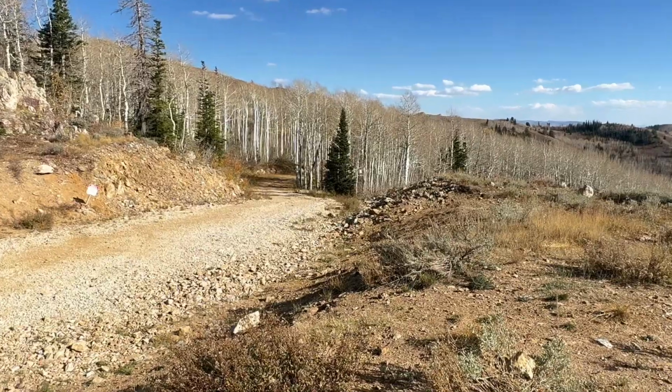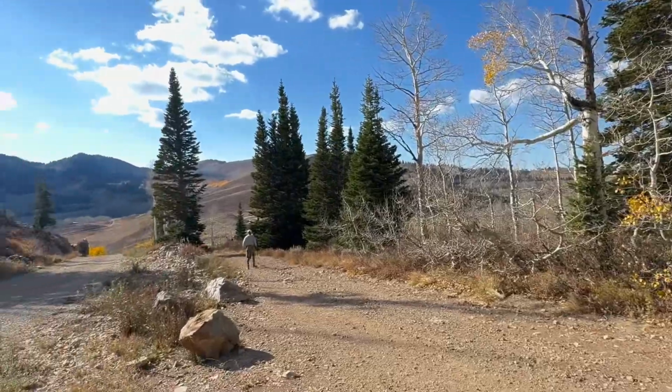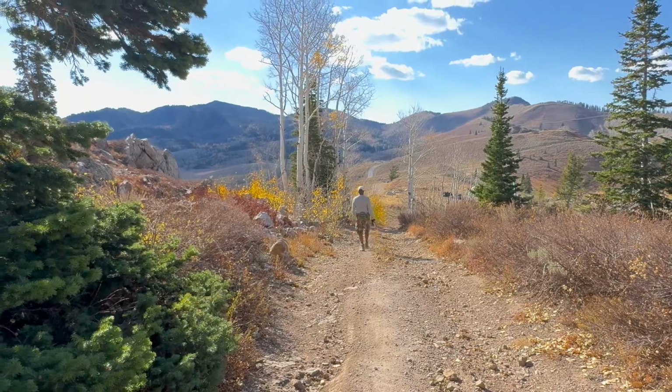I really wanted to go down this trail, but there was a no trespassing sign. Dang it. And Dee is a rule follower, so we decided to go this way, which was perfect because that took us to where we needed to be anyway.